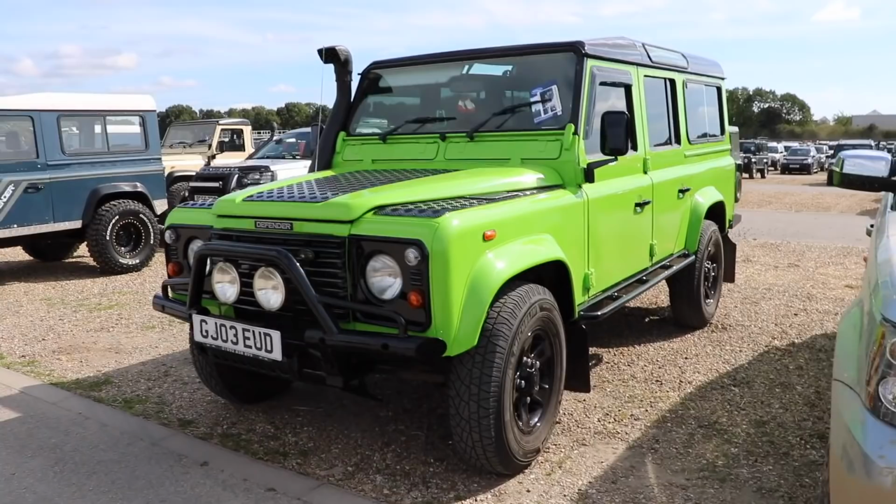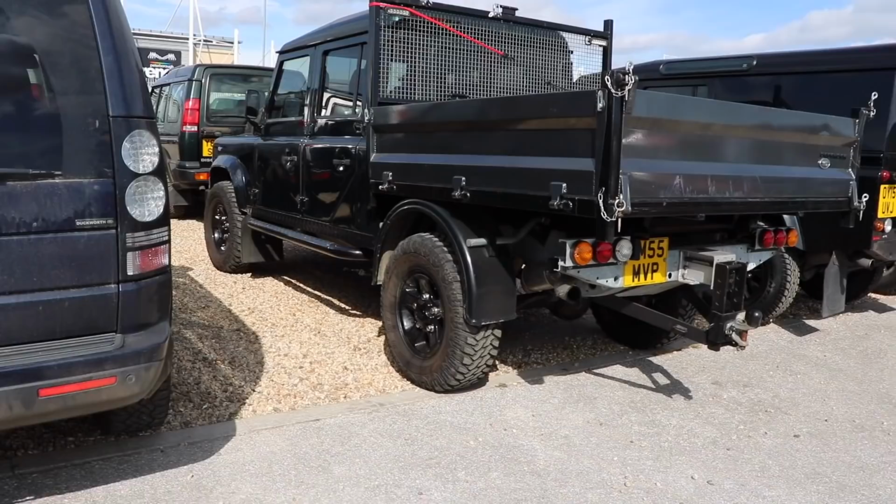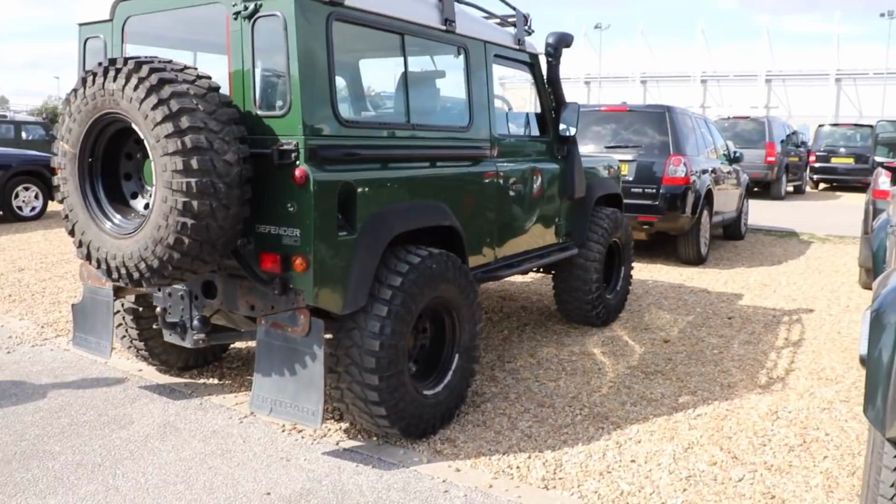I remember when I was like 18 that my dream Defender was just something like this that was bright green. I think my tastes have matured slightly since then, but it's still rather cool to see something like this that stands out so much. I think it's quite cool. We've got a really cool kind of tipper truck 130, I guess that is. But that looks really smart, how that's been made. Like that a lot.